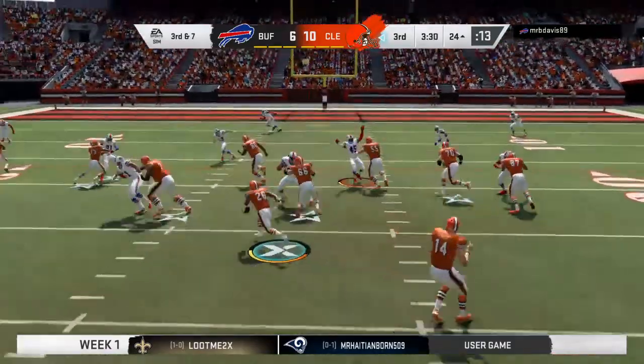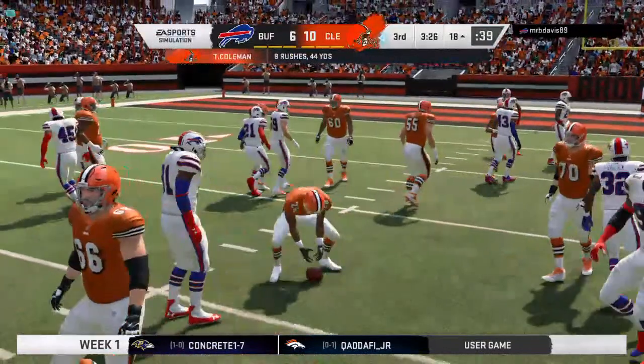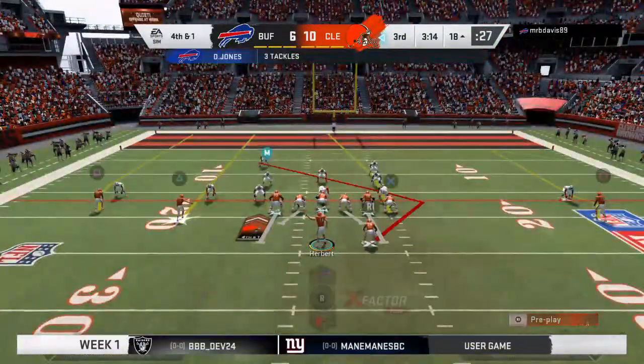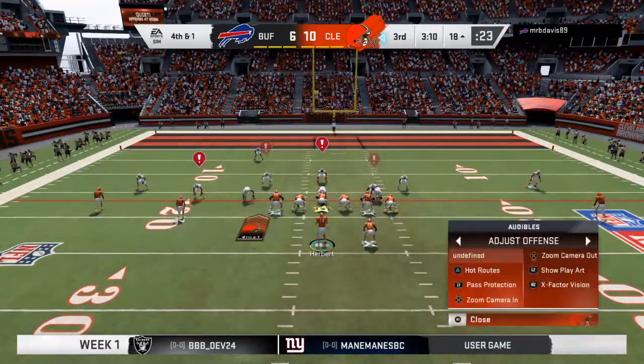On 3rd down, here's Coleman. And they're going to mark him down short, maybe by about a yard, if that. He's just short. He got 6 of the 7 he needed, so that leaves a decision here on 4th and a yard.